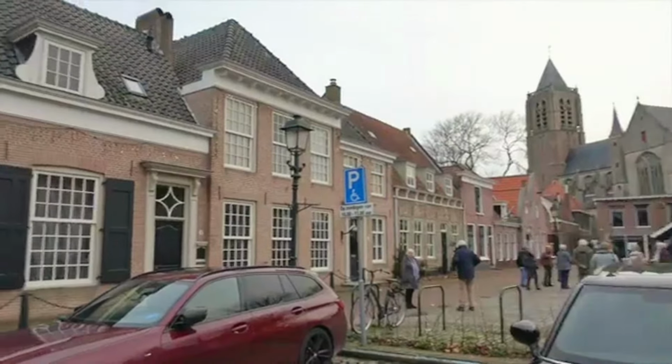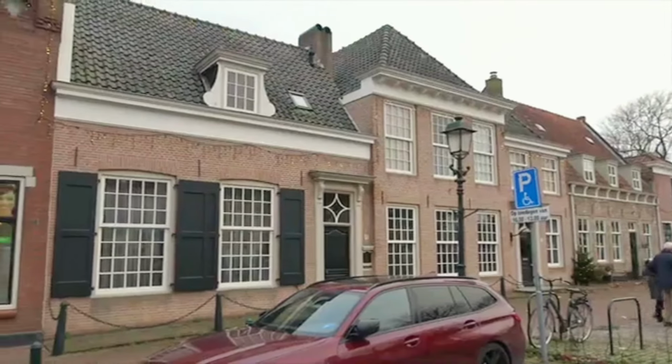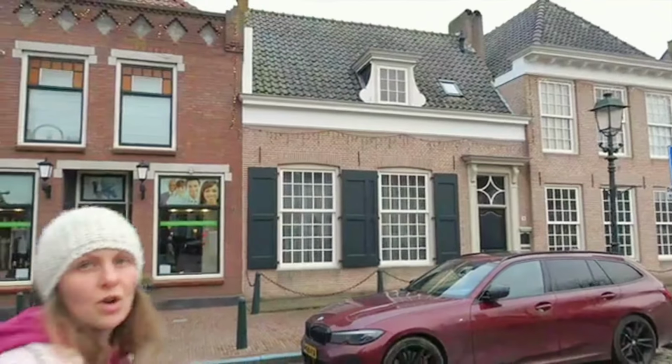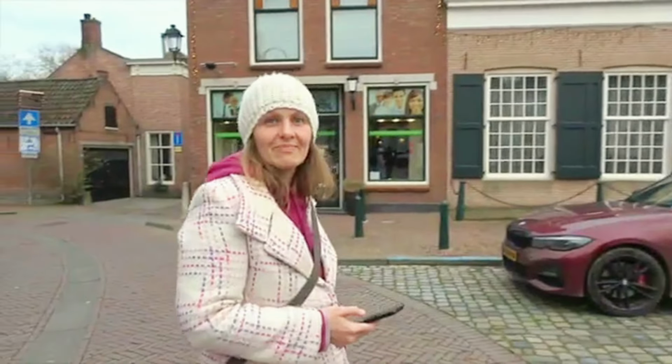Look at these houses here, though. These are absolutely stunning houses. Looks like there's a bit of a tour going on here. Yes, you can do guided tours of Tholen, and they do have a good website. So if you're interested in visiting, then we can get a guided tour as well, my love.